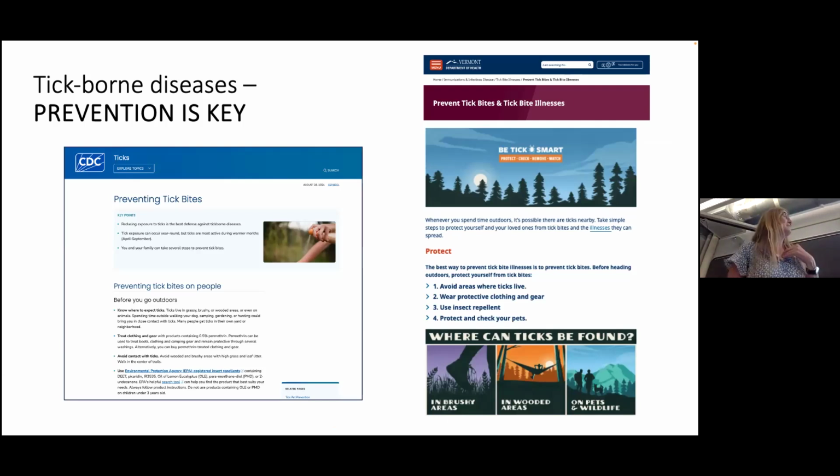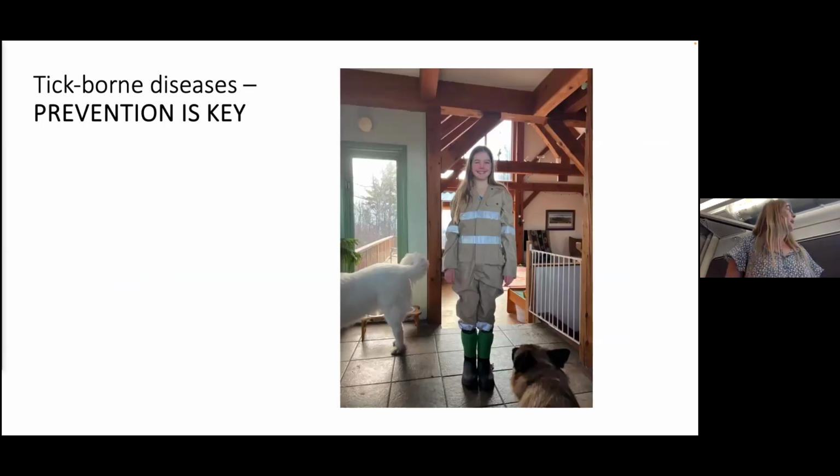So where does that leave us as Vermonters? It's definitely something that has been a pressing issue and has definitely changed the lifestyle of our family members because we spend a lot of time in the outdoors. So here's Hannah. She went from 3 to 12, and here she is in a permethrin-treated suit and gaiters. So if she's tick collecting with me or going into tick habitat, this is how she dresses herself.